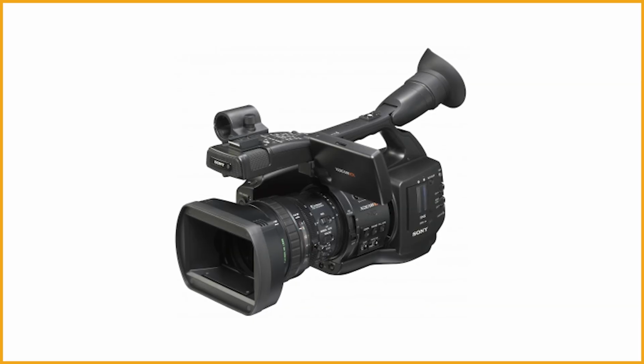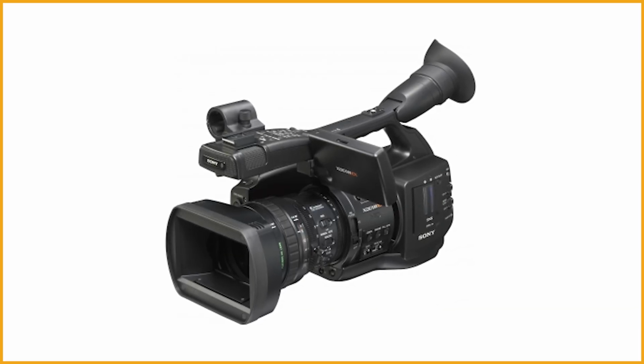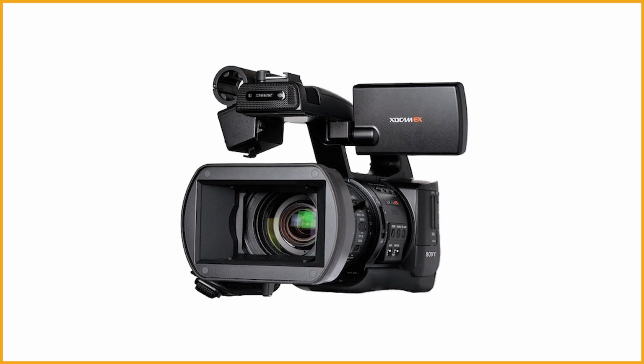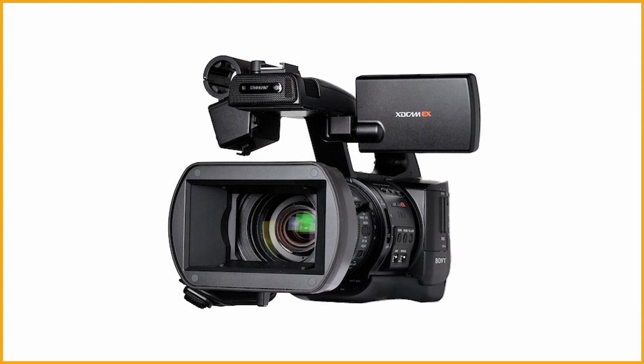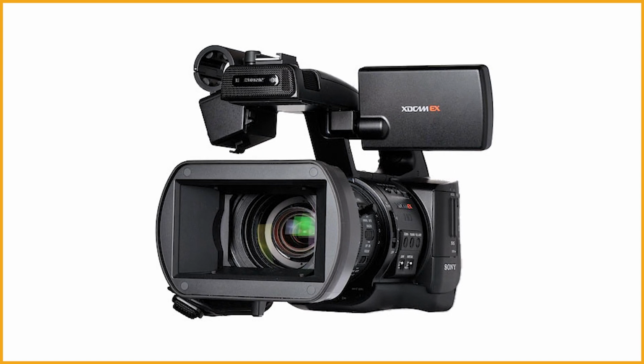In 2008, Sony released the PMW EX1, another compact camcorder-style video camera that used, hey look at that, three 1/2-inch CMOS sensors. This combination of sensors was still smaller than Super 35 when all put together, but they were larger than the 1/3-inch sensors that lower-cost camcorders were using at the time.